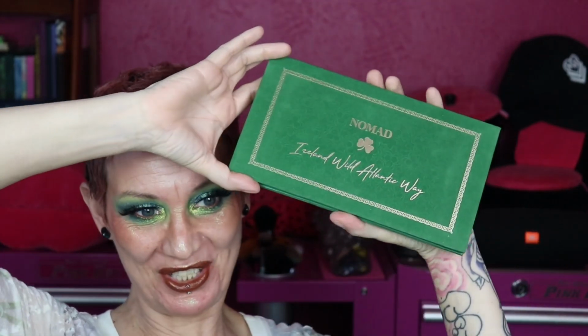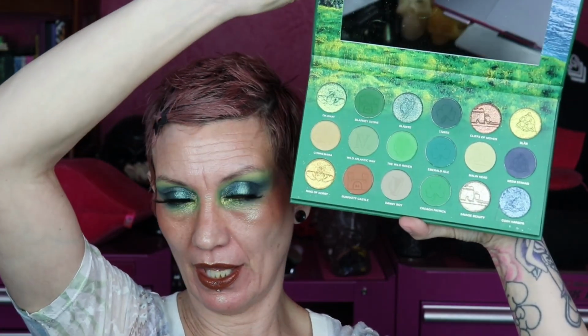My name is Katie. Today, I am going to be popping this palette's cherry. This is the Ireland Wild Atlantic Way palette, which the color story looks like this.